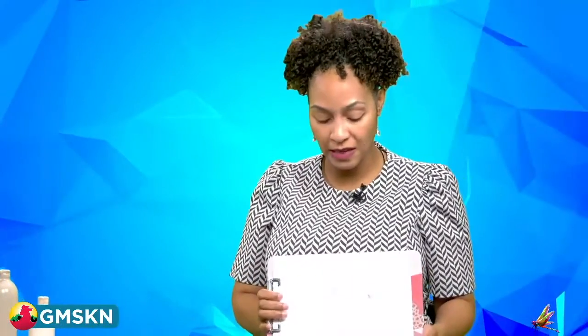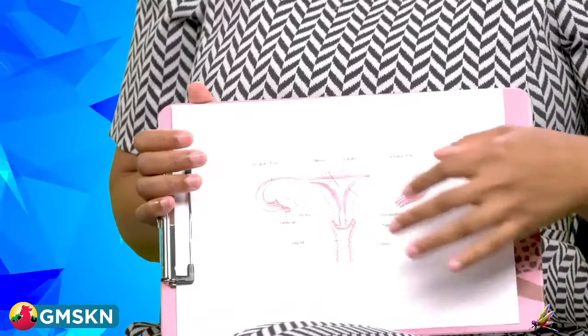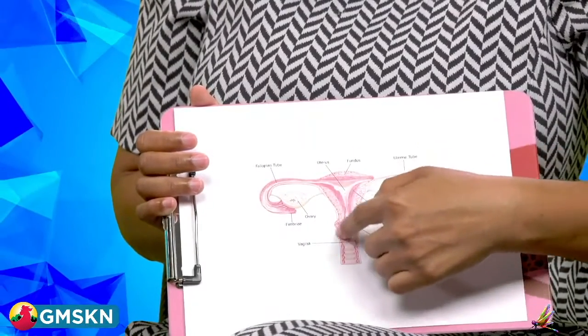So Dr. Manchester, tell us, what exactly encompasses the womb? So the womb is actually one of the main gynecological organs in a female, and we have a picture right here. It's a pear-shaped organ in the lower pelvis of a female, about as big as your fist, and this part right here is what is the womb exactly.